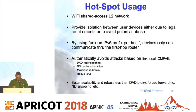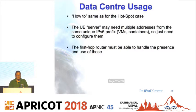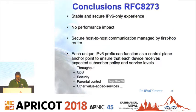So, briefly talking about the hotspot usage, it provides the advantage of isolating the users, automatically avoiding security problems and so on, and better scalability. For the data centers, it's about the same scenario as for the hotspots. The only thing we need is that the server that is using this mechanism is capable of internally allocating the different addresses to the different virtual machines, right? And then the first hop router must also be able to handle the responses and use them.